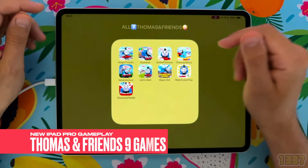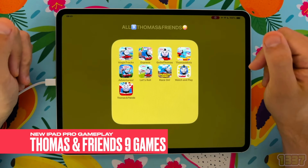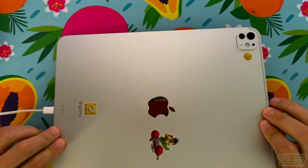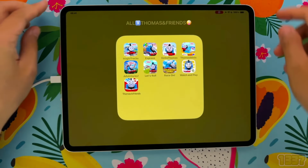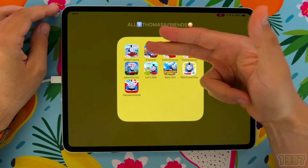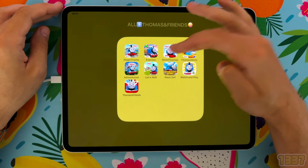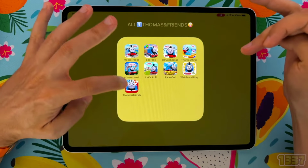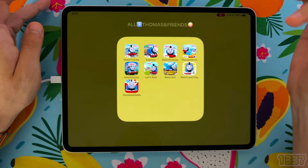Yo, yo, yo, my friends, welcome to all Thomas and Friends 9 games that I will play on iPad Pro 13 inches 2024 on M4 chip. We're gonna play Magic Tracks, Express Delivery, Go Go Thomas, Thomas Minis Adventures, Let's Roll, Race On, Watch and Play, and final game Thomas and Friends Read and Play.